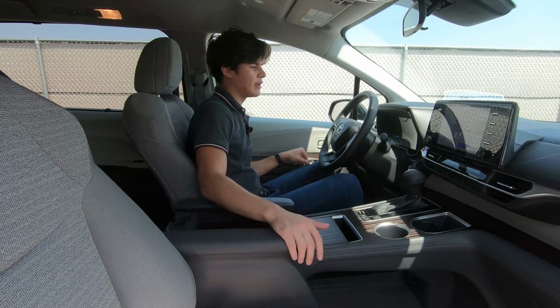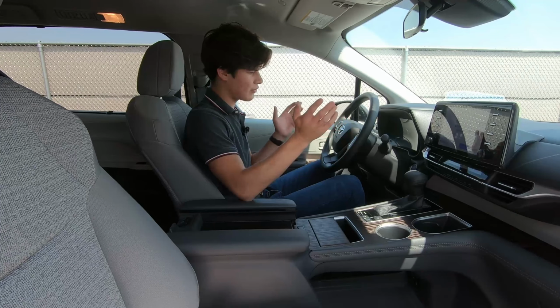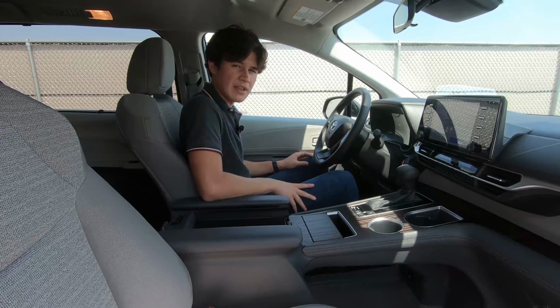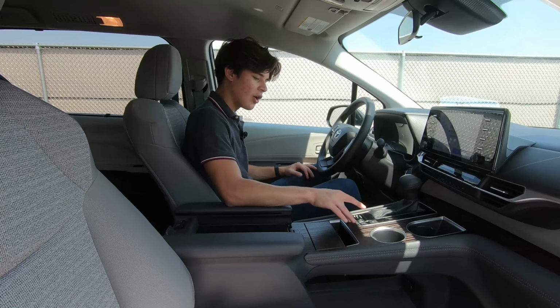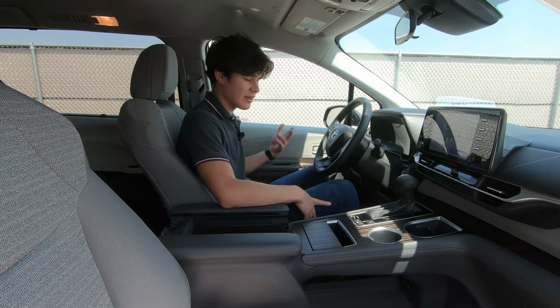Now, since this is a hybrid electric powertrain, you can go into an EV mode at certain speeds. If you go over a certain speed, the gas engine will kick in, but at lower speeds, if you're just in bumper-to-bumper traffic or you're only going down the street, you can turn on EV mode, and that will allow the car to run just on its battery and save you fuel.